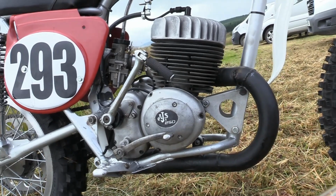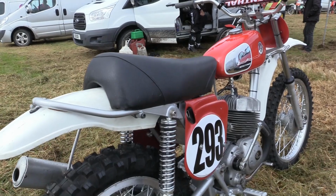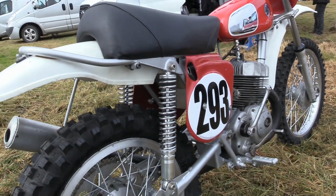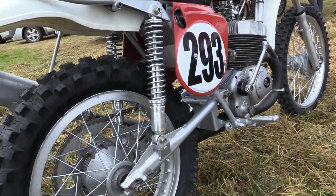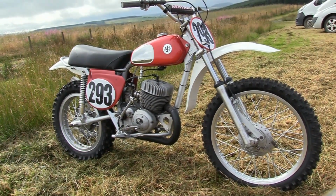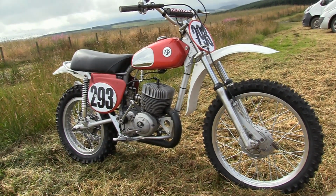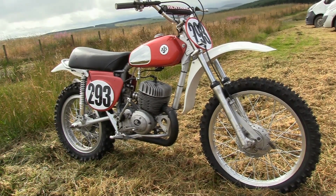Now, as you've no doubt guessed, Andrew is a bit of a fan of these HIS Stormer motors, and Andrew already races a similar HIS Stormer in the pre-1968 vintage class. But as I said, it's quite an unusual and interesting machine, and we'll be taking a closer look at this bike in a future video here on Classic Dirt Bike TV.